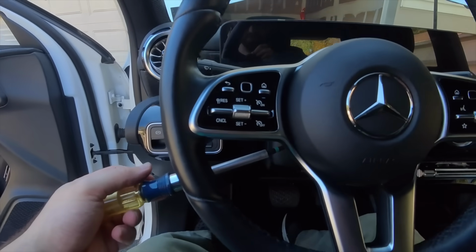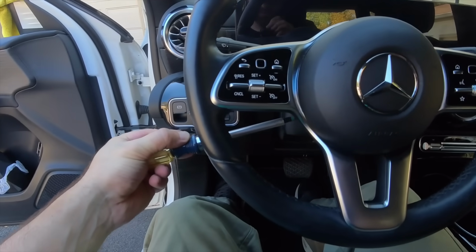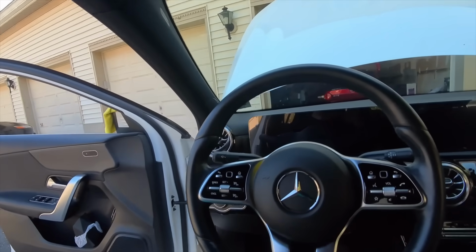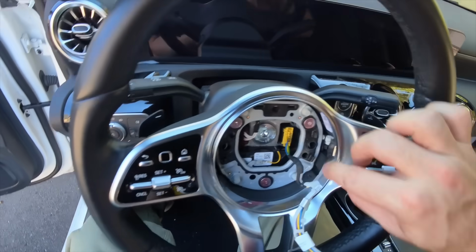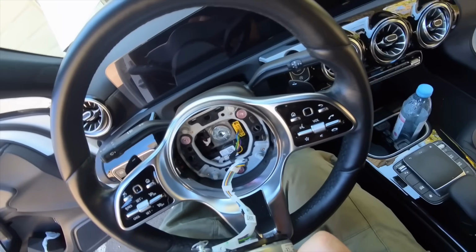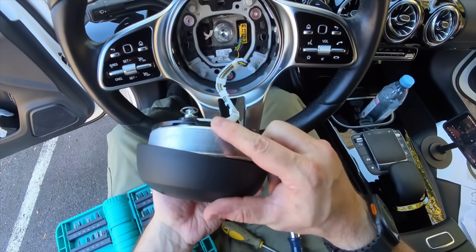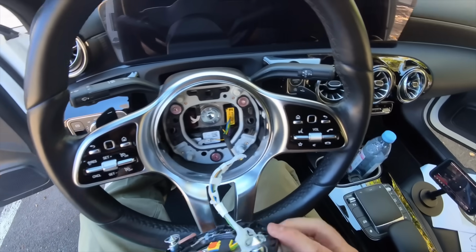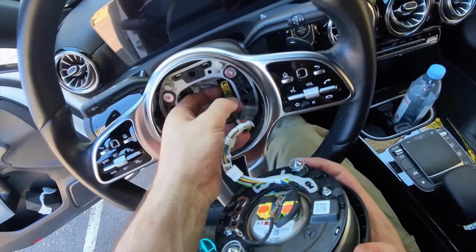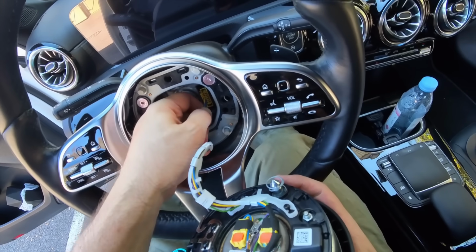God damn it. It was so easy. I was pushing it in the wrong direction. You just gotta keep it parallel. And it's that easy. Oh man, I'm so stupid. All right, now let's continue. Disconnect the airbag. I hope I didn't damage it. You can see what I did here. Don't let my wife see this. On YouTube they show it like it's so easy, and it never is, almost.